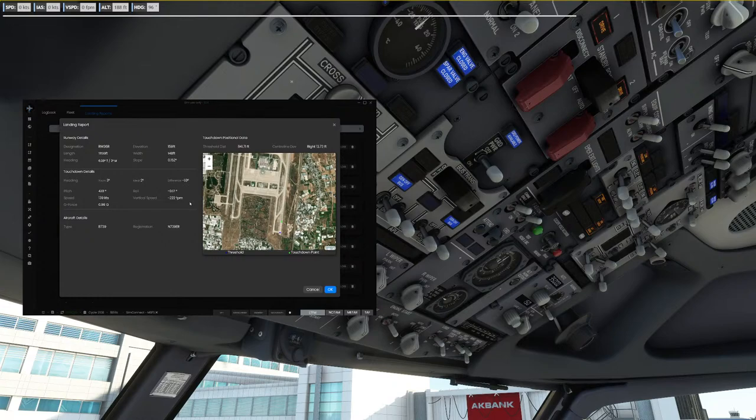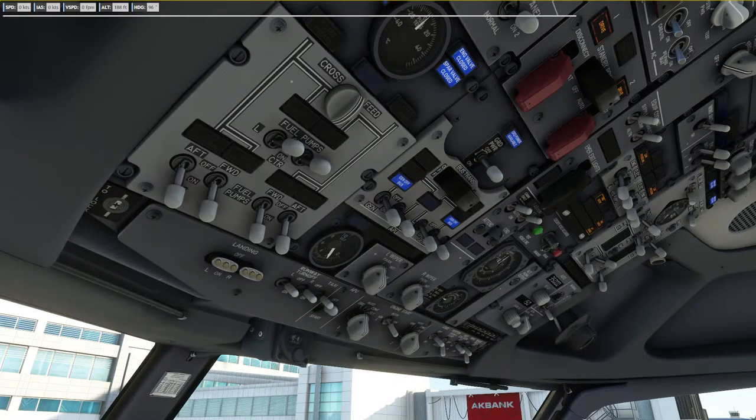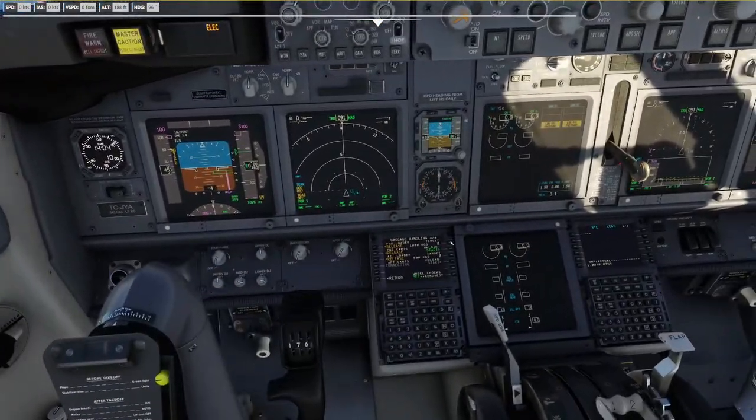And overall, I would call it not a textbook landing because we've been a little bit to the right of the center line, but overall a very good landing that I am absolutely happy with. Now, next time, gonna aim for the center line a little bit better, but that's gonna be it then.